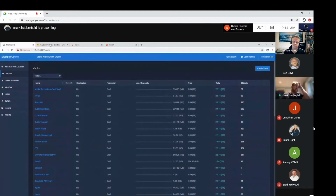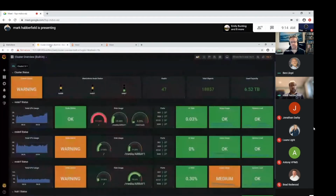So I won't bore you with more of the admin stuff, just to say that there's lots of interfaces and we enable or disable them in there, whether that's file system, Samba, NFS, and others.